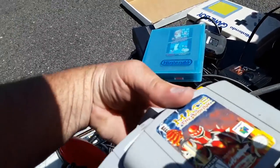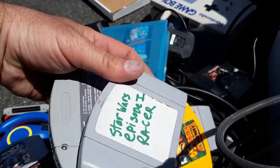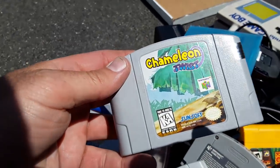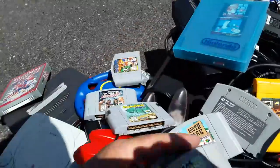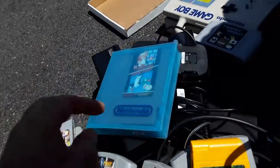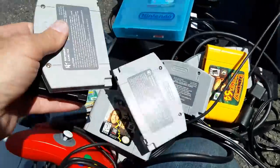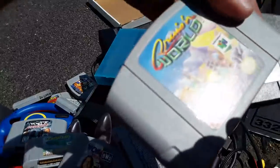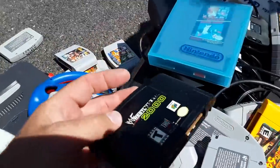What is this? Mace. Could be Star Wars. It says it is. Banjo-Kazooie. That one's good too. Chameleon Twist? Yeah, I never had that one. Star Wars Racer. WWF World Tour. Hang Time, Perfect Dark. This is the only good thing I think of for the 360. Oh yeah, but that's only worth $20. Cruising World. Cruising World's good. Since when?